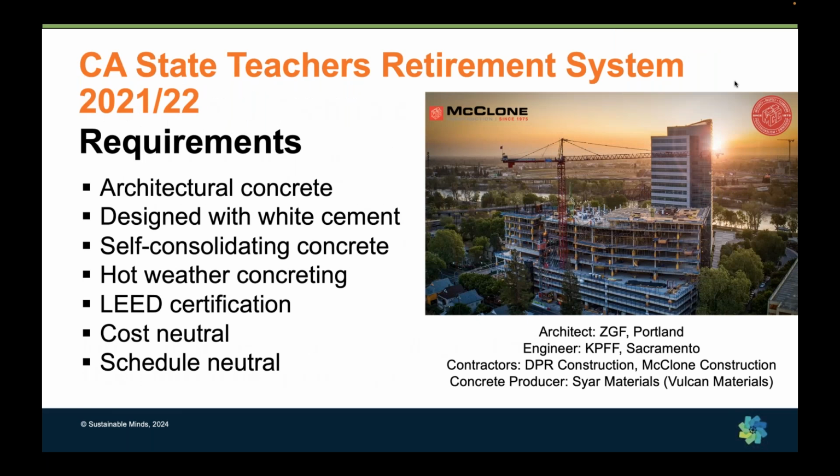Moving much more to the present, the California State Teachers Retirement System addition in West Sacramento featured architectural concrete, originally designed with white cement, featured self-consolidating concrete for a very unique architectural feature I'll show you in a second. Much of the work was done in hot weather. They were aiming for LEED Gold, and they had a very specific requirement to be cost and schedule neutral.